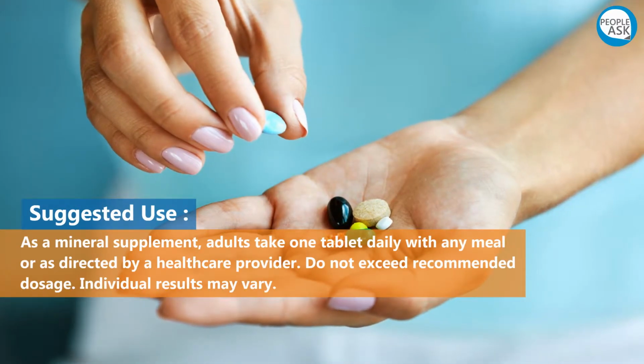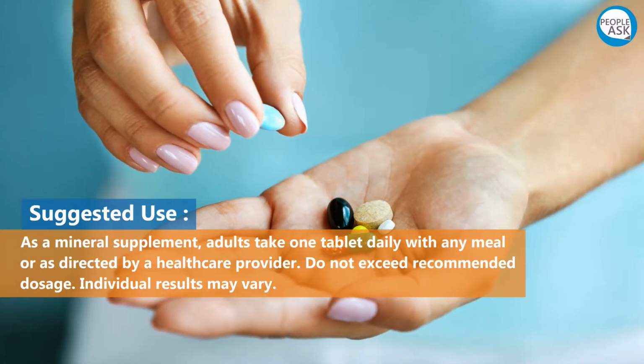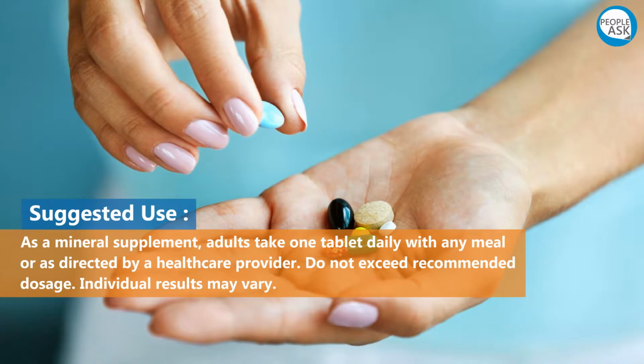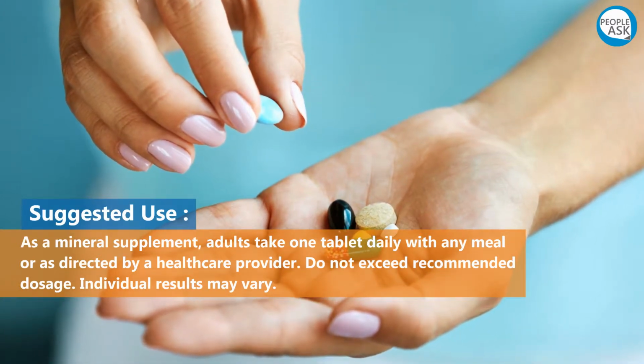Suggested use: as a mineral supplement, adults take 1 tablet daily with any meal or as directed by a healthcare provider. Do not exceed recommended dosage. Individual results may vary.